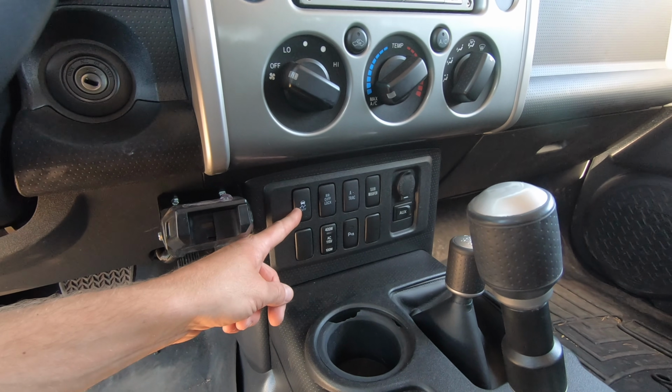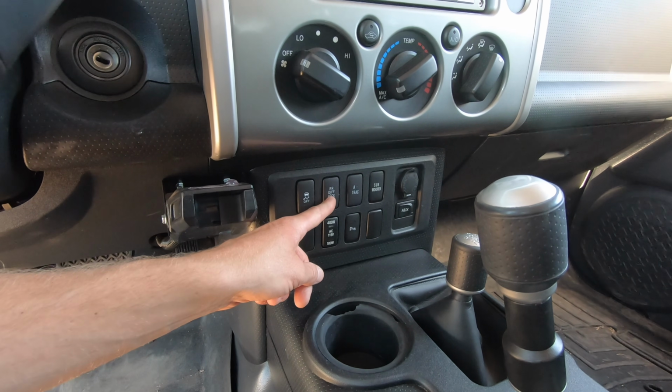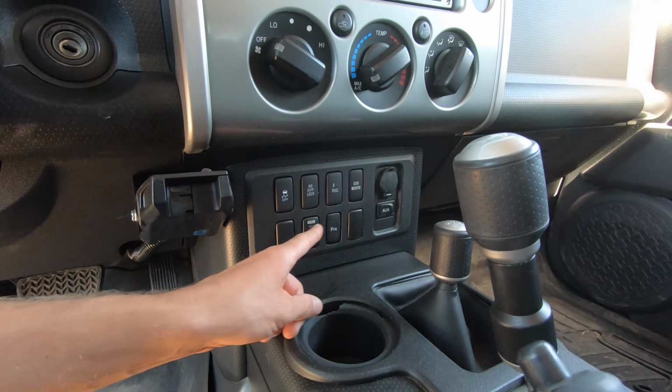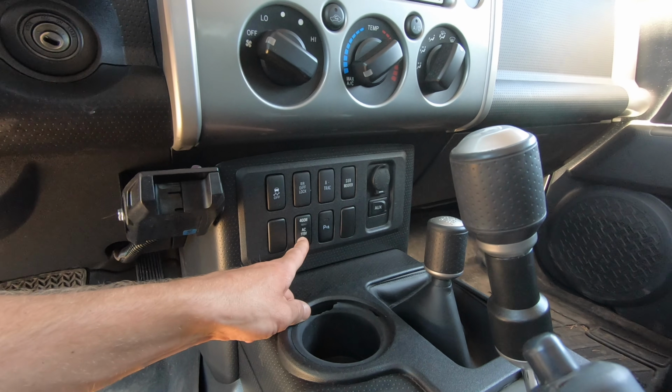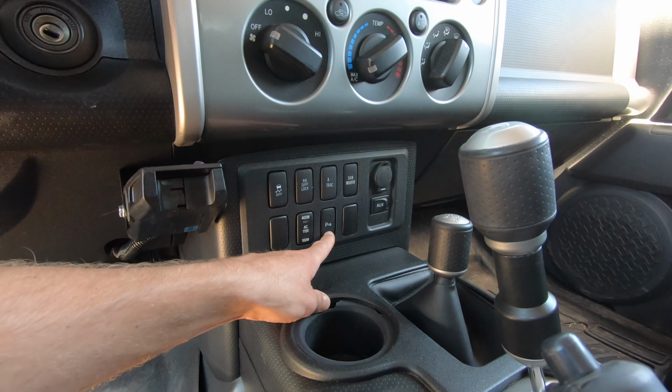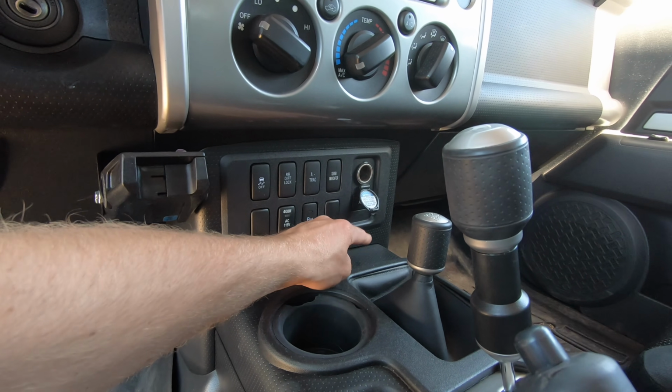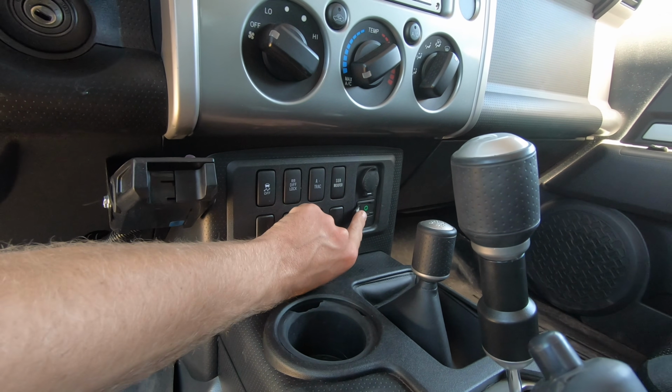Below that, we can turn off traction control. This is for the locking rear differential, 8-track traction control system, turning the subwoofer on and off. We've got a power inverter in the rear, so we use this to activate that. And we've also got parking sensors, so you can turn those on and off. 12-volt outlet on this side, as well as auxiliary connection.